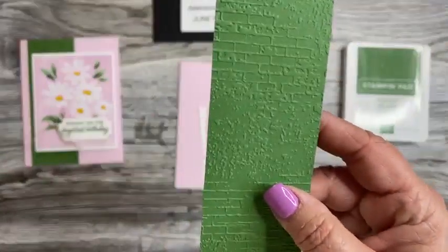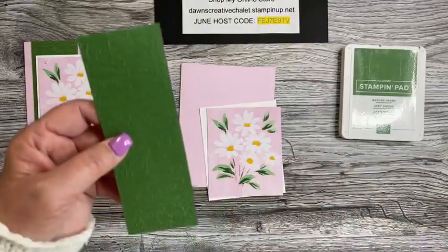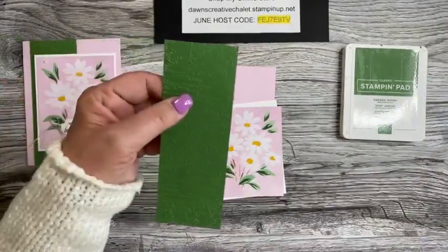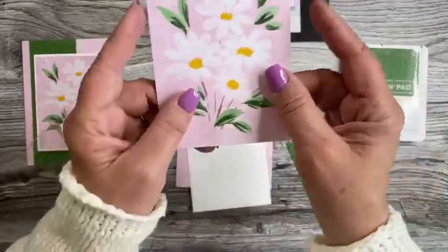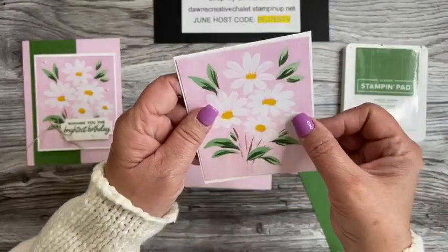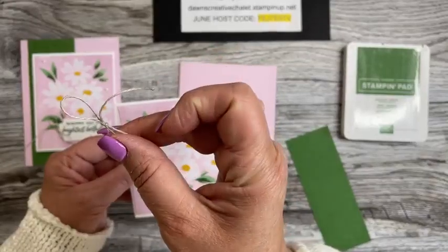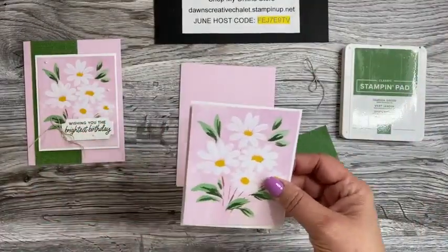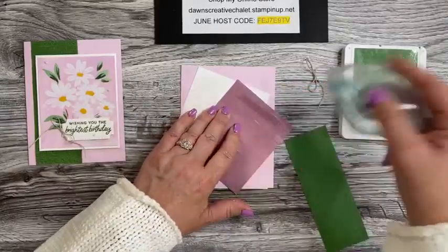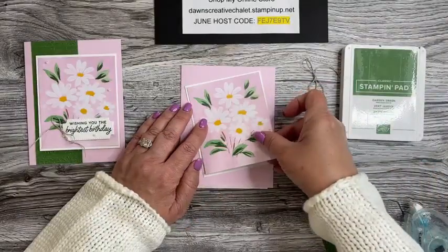This is Garden Green. I believe this is, oh my gosh, what is this at? And where did my ruler go? Oh, here it is right in front of me. Imagine that. Okay, so this is 2 by 5.5 inches. And then, like I said, I took this image, I cut it down 1/4 of an inch on either side. And then I cut this at 1/8 larger on each side. So what we're going to do, and by the way, I have my linen thread. I've already tied a bow, trying to be efficient. And we're going to grab our Stampin' Seal. And the first thing I want to do is layer this piece to the basic white, just like so.